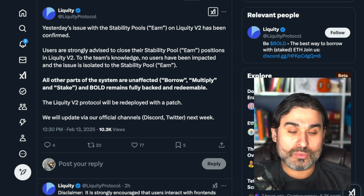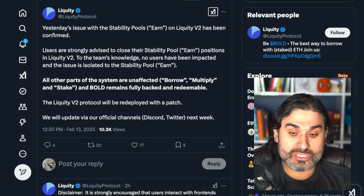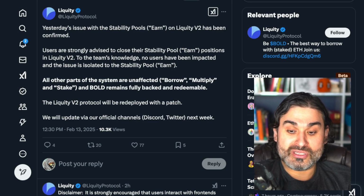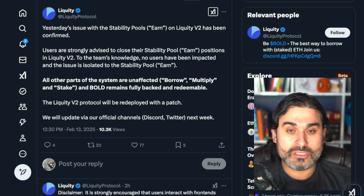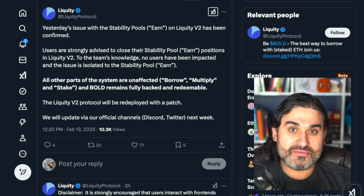I'm wondering what's going to happen with the forks here as well. All the different forks that have launched on different chains, they'll probably have to redeploy as well. So if you're in any of those positions, please take quick action and keep yourself safe.